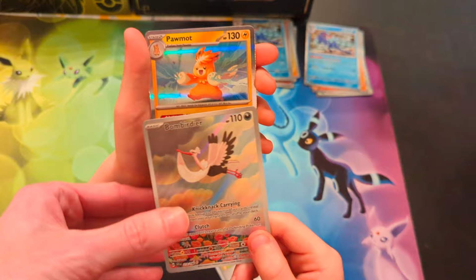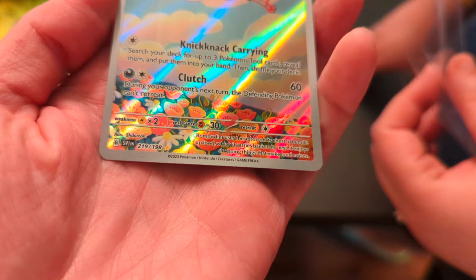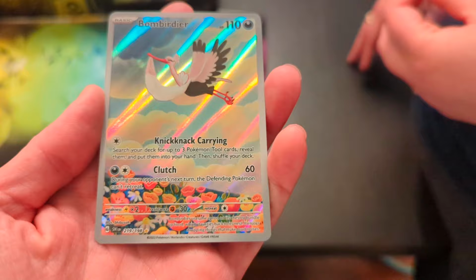So there we have it. It's the Bombardier. It is 219 out of 198. Is it a secret rare? It shows a gold star down there. And I think there are two gold stars, which are even more rare. So we'll have to see.